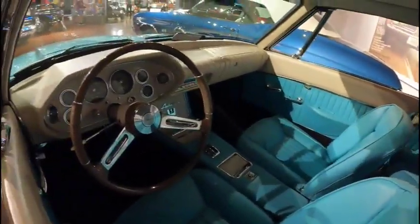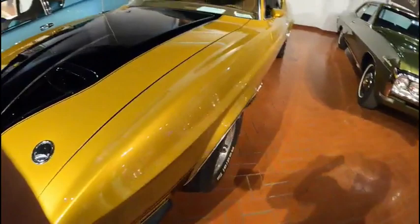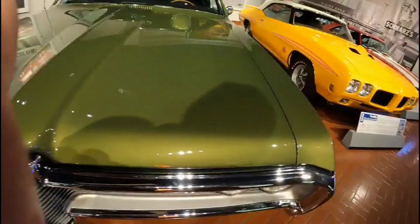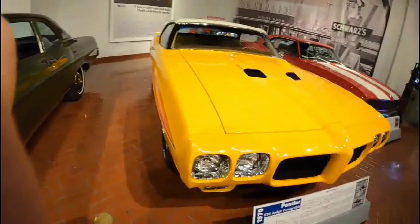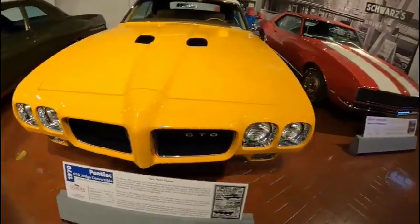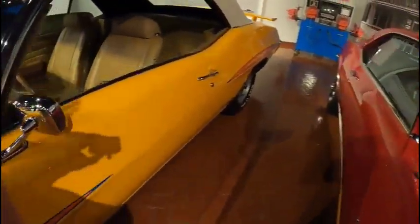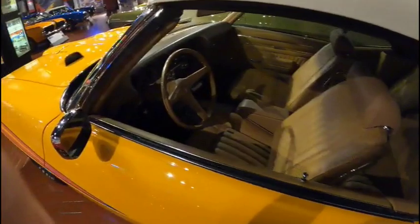They were super cool to move around. Body lines are unreal. Little Mustang. Got a Catalina here. He's a judge. We got a 68 Chevrolet Rally Sport and Z28. I like this judge. Pistol grip shifter. Very cool. Oh no, that's not pistol grip. Sorry about that, I lied.